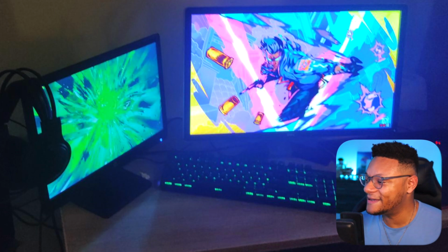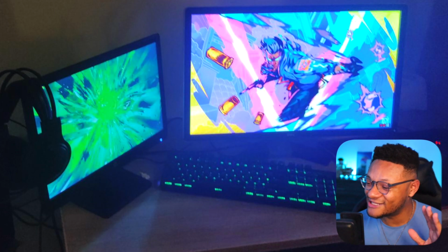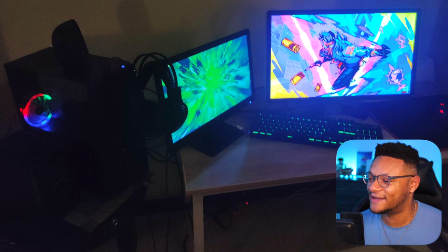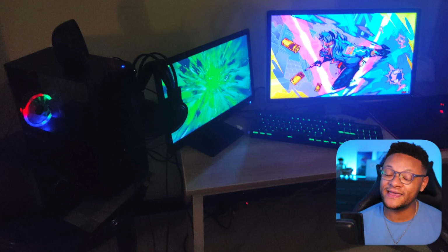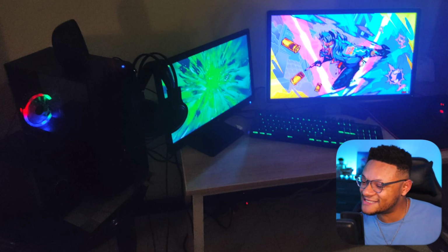You even got the RGB keyboard and mouse to go along with it, and I think it's really good that you spread out your setup here. You didn't decide to just cram it all into a really tight space. You found what looks to be a coffee table to kind of spread that space out, giving you a little bit more real estate for your desk.